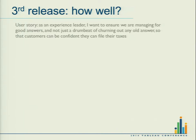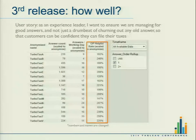So we had to figure out, what does it mean to answer a question well? There were a lot of different ways that we measured self-help effectiveness, a lot of different ways that we measured resolution, and we came up with the feedback provided by the person who posted the question, or original poster, as we called it. Now, you'll notice these percentages are all over 100%. These numbers are all tweaked a little bit for this presentation because I couldn't put the real numbers up here.